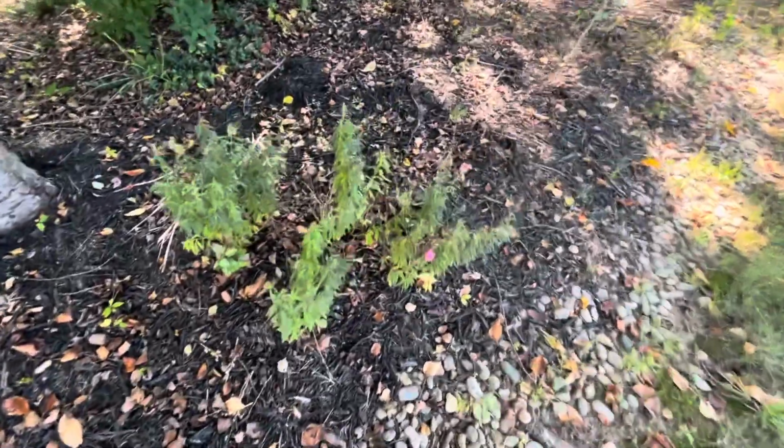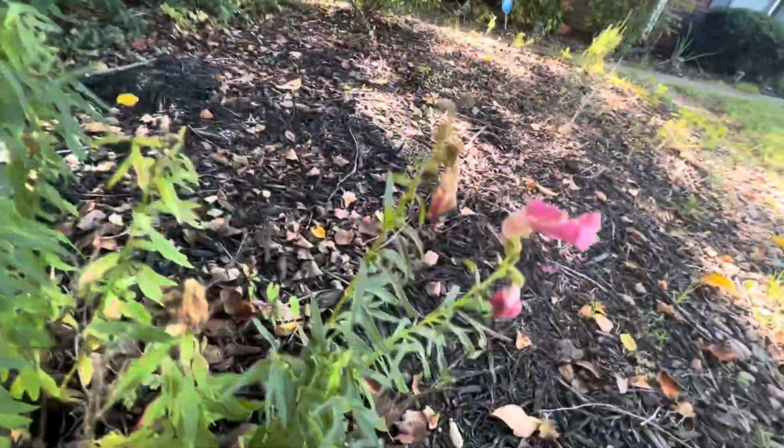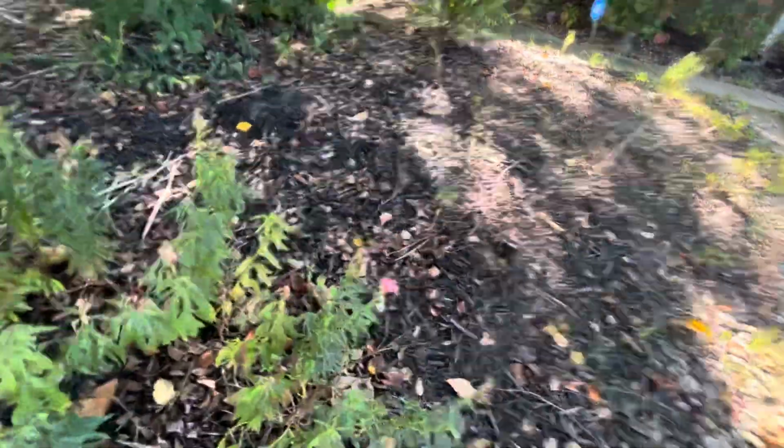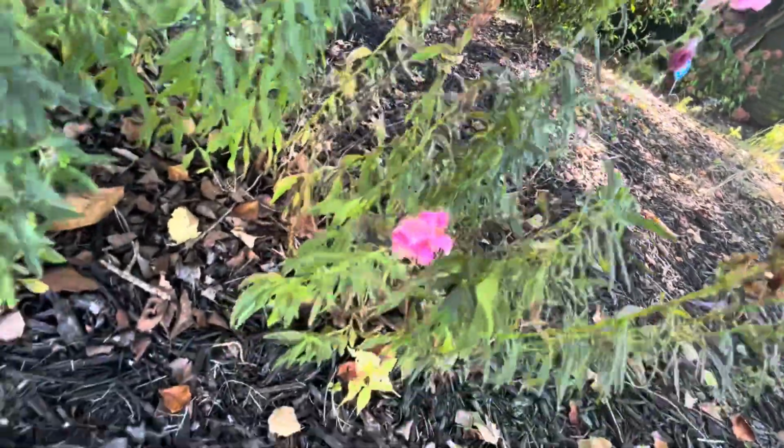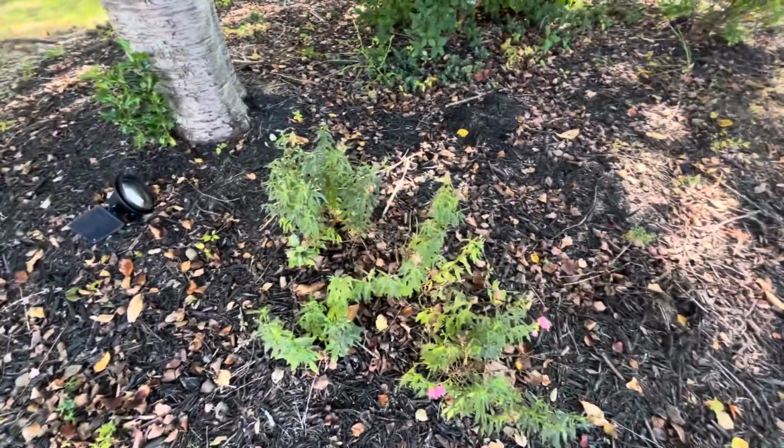Got a few snapdragons still in bloom here, and that's about it. These have not gone crazy. We had a fair number of flowers in the spring, but they haven't done much since then.